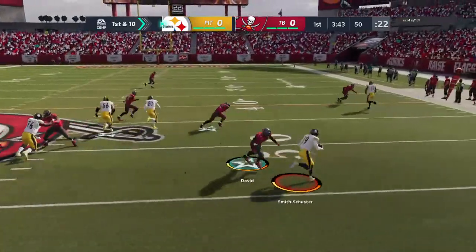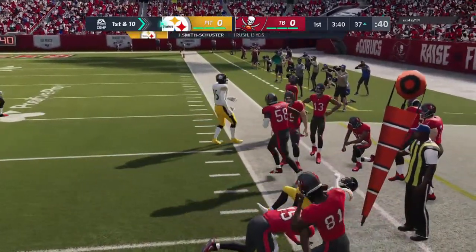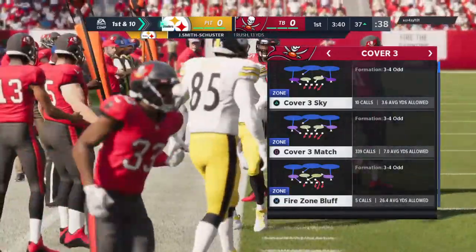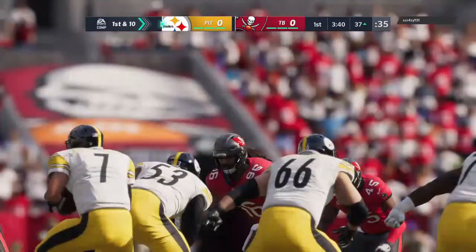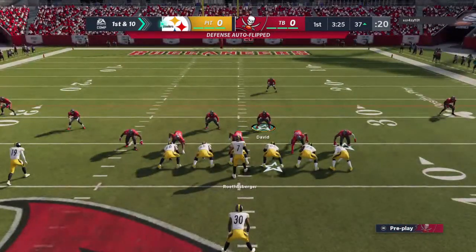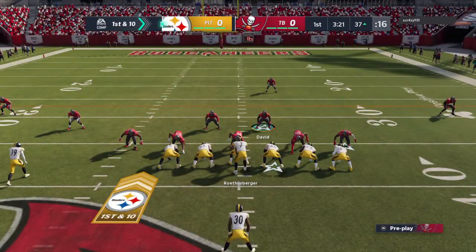A little jet sweep to start the drive. And he's going to be out of bounds, but not before he takes it inside the 40. It's a Pittsburgh 1st down, a gain of 13. First play of the drive, excellent run. Just sets up wash, rinse, repeat. Another 1st down.